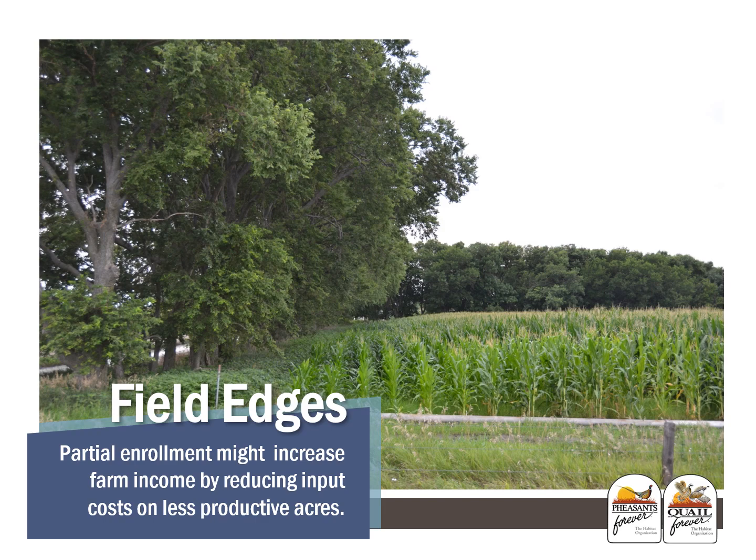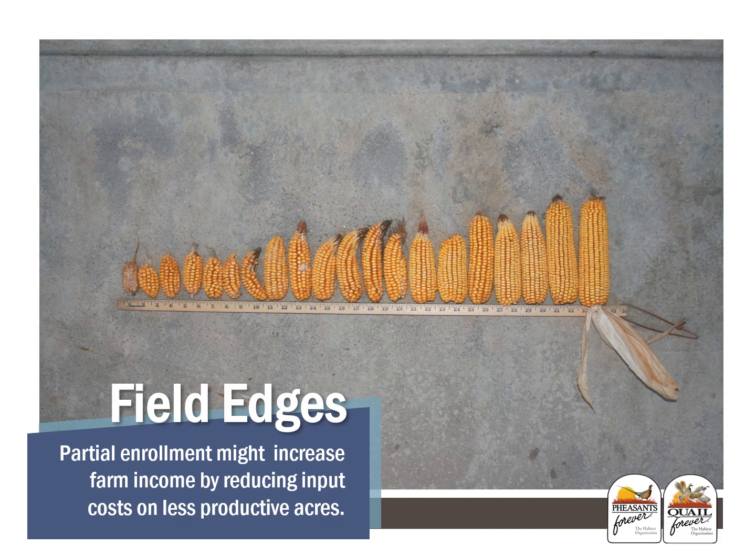Some other areas you can consider on your operation are field edges. Partial enrollment might increase farm income by reducing input costs on less productive acres. The last photo here shows the first 20 rows of production from a cornfield with a shelter belt that ran along the edge of the field. This is a great visual example of how the judicious use of conservation programs can actually increase farm and ranch income by reducing input costs in a production situation where the landowner ends up upside down on costs and profits.